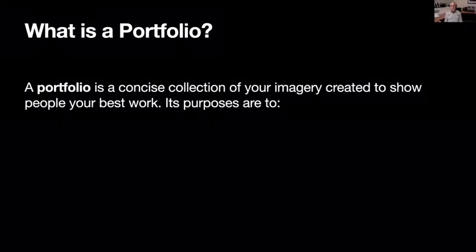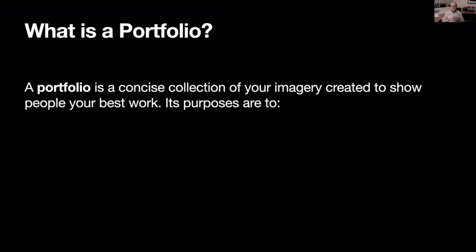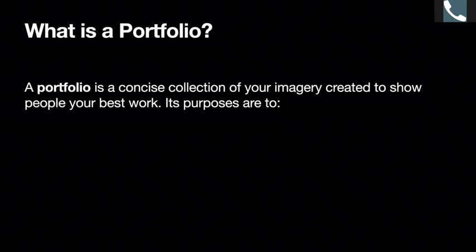So the first question is, what is a portfolio? Obviously, if you look it up, you get a definition something like this: a concise collection created to show people your best work. I want to emphasize two things before we go any further: the words concise and best work. These are two important elements you really need to keep in mind. Portfolios that are voluminous tend not to work nearly as well as concise collections of images.